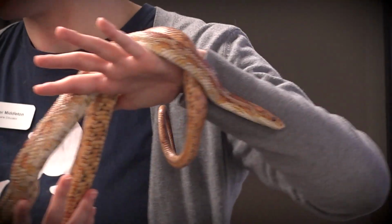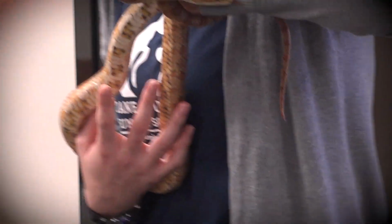I never held a snake before I started this job, and now I think we're pretty good friends. I'm very comfortable with it now, but probably just with Jake. I'm a little less comfortable with other snakes. But I know he is very trustworthy.